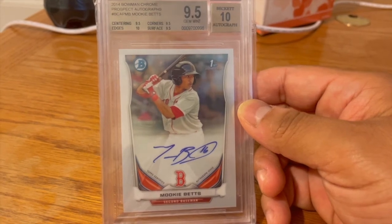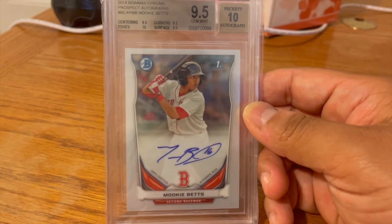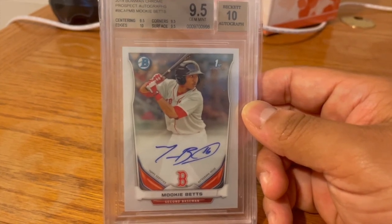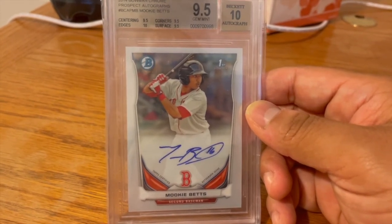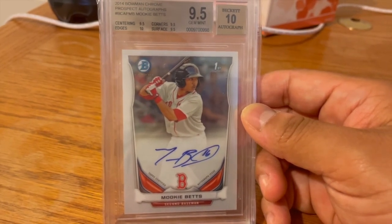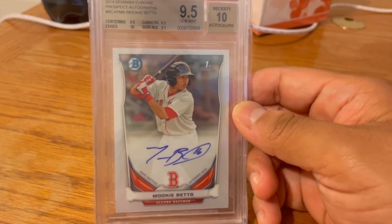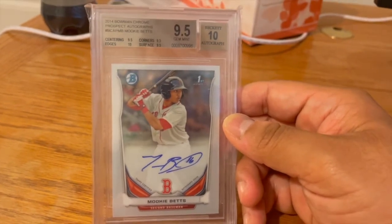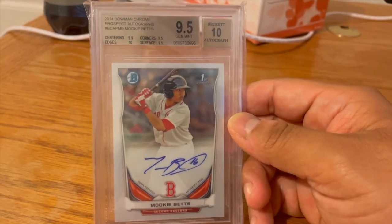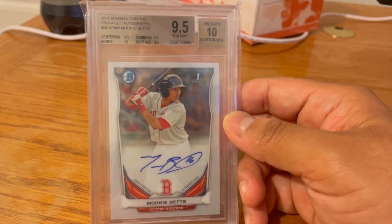I've shown other Bowman Chrome autos in previous videos, and this is the flagship card. This is really what you want if you're trying to get into a player and really invest some big dollars. We actually paid $1,500 for this card. So this is one of Mookie Betts' better rookie cards. You see the auto scored a 10. It's three 9.5s and a 10 on the subgrades. So that's a true gem plus.